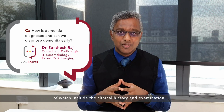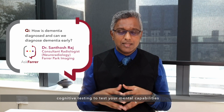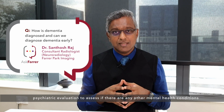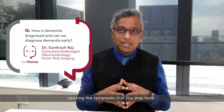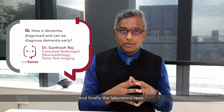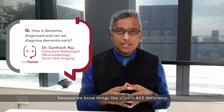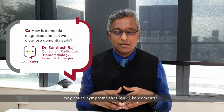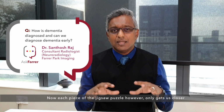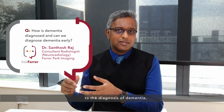Now, in order to diagnose dementia, your physician may perform several tests, which include the clinical history and examination, cognitive testing to test your mental capabilities, psychiatric evaluation to assess if there are any other mental health conditions causing the symptoms that you may have, and finally, the laboratory tests, because we know things like vitamin B12 deficiency or a poorly functioning thyroid gland may cause symptoms that look like dementia.